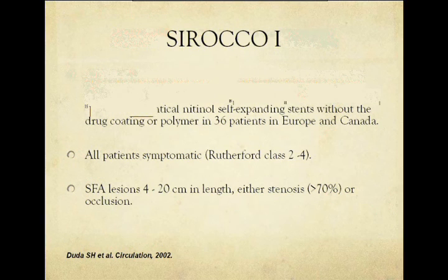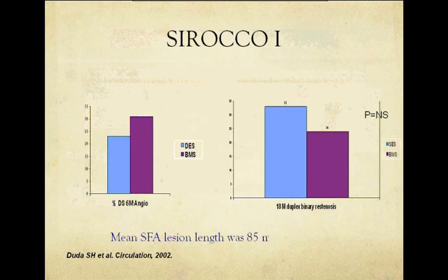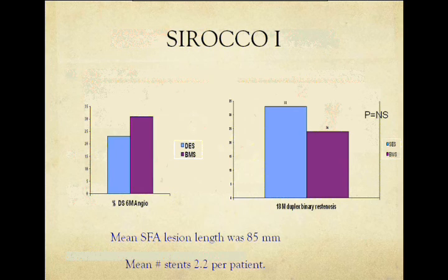As you can see from the graphs, the percent diameter stenosis at angiography at 6 months was, although it doesn't say it on there, not statistically significant, nor is the 18-month duplex binary restenosis in the drug-eluting versus the bare metal stent.